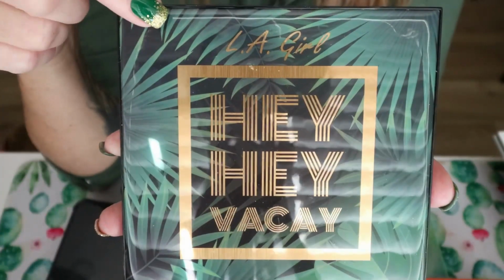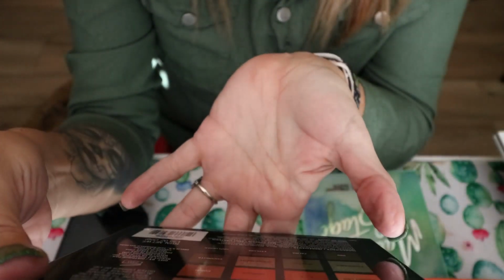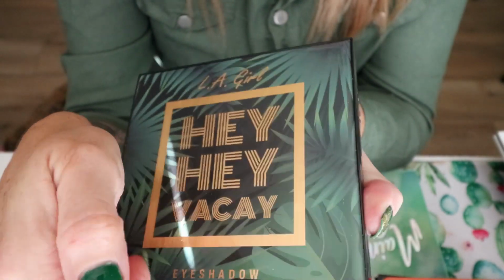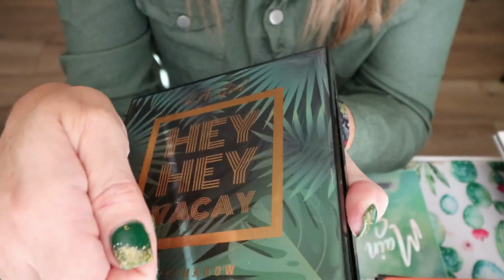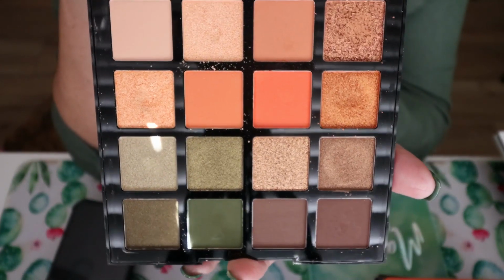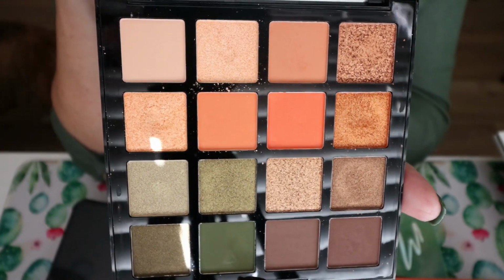2 palettes from LA Girl. This is a great affordable drugstore brand. This is the Hey Hey Vacay, and this one is the Under the Palms palette. I decluttered my Tan Lines palette because I decided just to keep this one because it's definitely more of a color story that I gravitate towards with the neutrals and all of the greens. The quality of LA Girl is really nice.